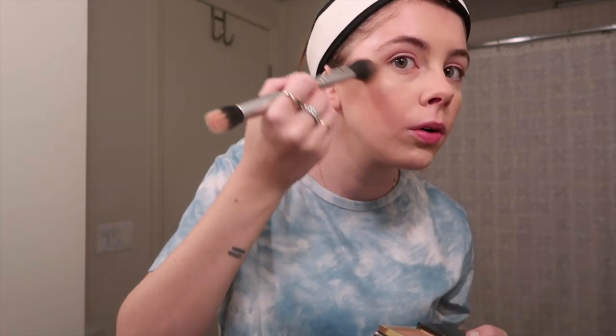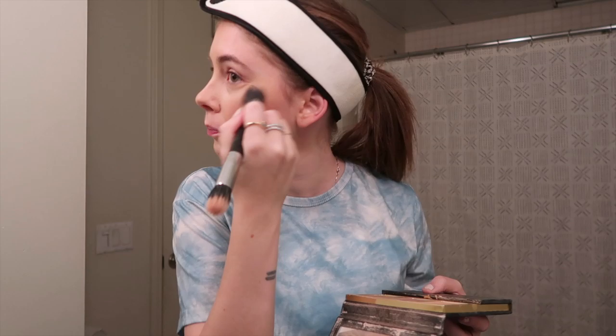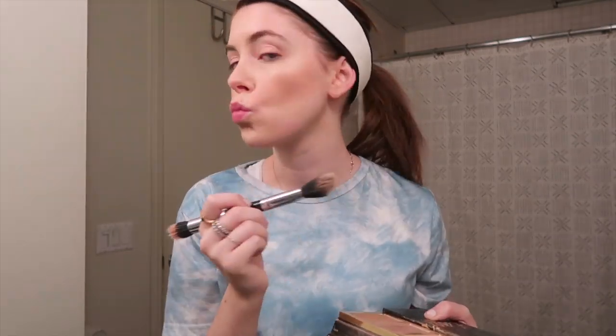I like to use this powder one from Tarte and just work it right up top here. I feel like you can't really see it in this lighting, but it is so beautiful. Yes. Take some on my finger, go into my nose. We love a little shiny nose. Cupid's bow. And then I take a little bit into my inner corner and along my brow bone.